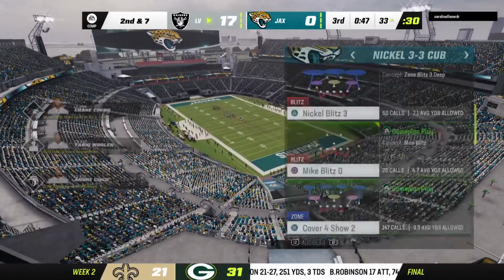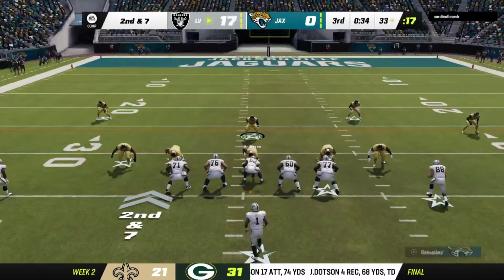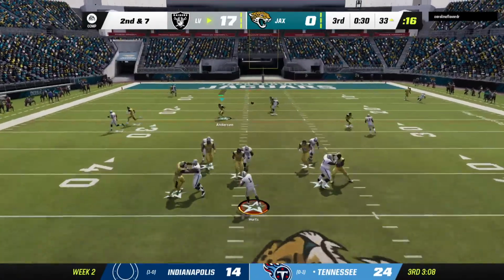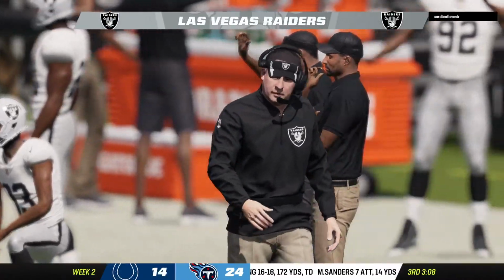It's all about picking up at least a few to set up what you're going to do here on second down. The last run got 3. Now here's 2nd and 7. Hurts sets up to throw it. Over the middle, and there's a diving catch.